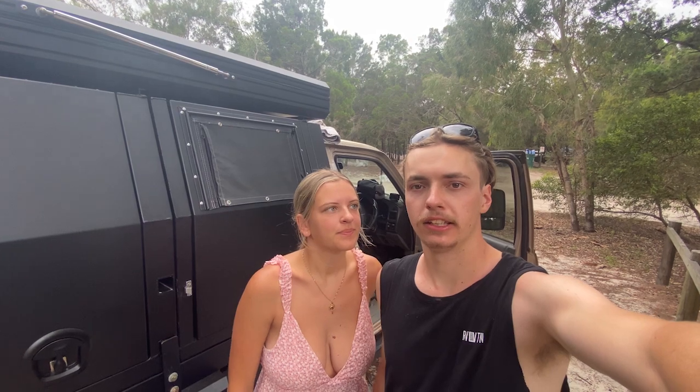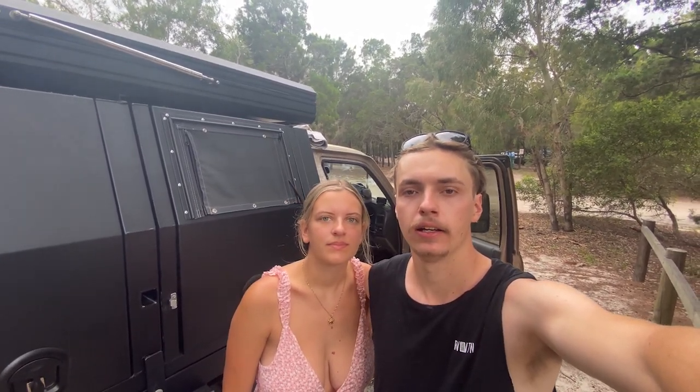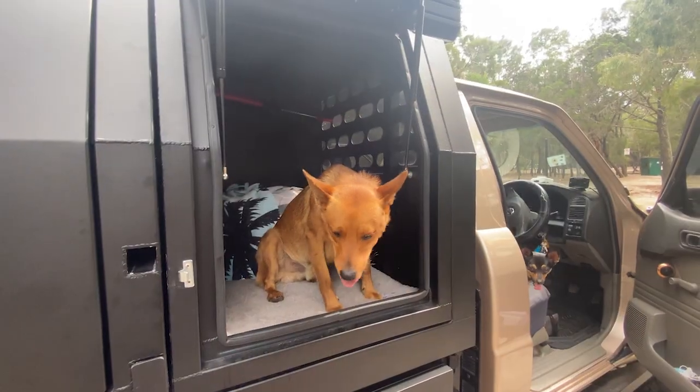Hey guys, so we've just packed up now from Inskip and we're going to take the dogs for a quick walk before heading on the road. We're going to head up through Maryborough and stay in Hervey Bay for the night. Hopefully the weather holds off. It's meant to be raining most of the week, but hopefully it's all right.